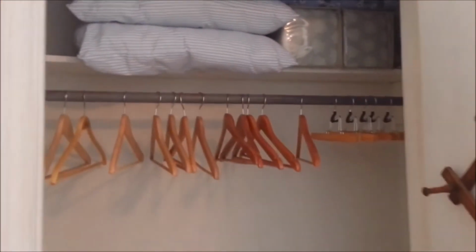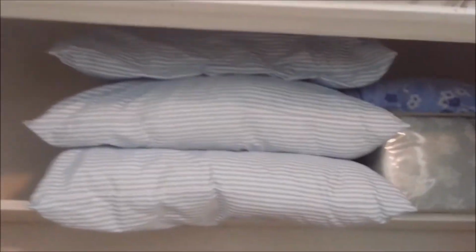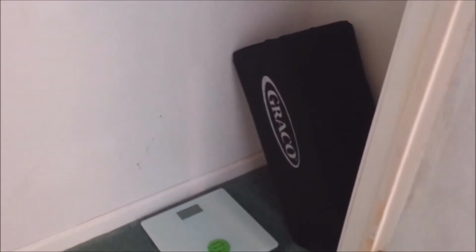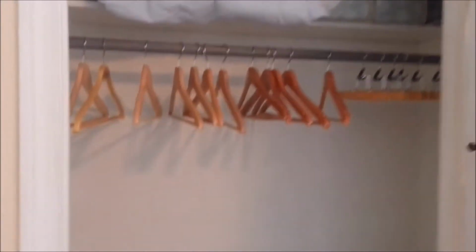Inside the cabinet in my guest room, extra pillows, just $3 pillows from Walmart, extra bedding, and just make sure you keep everything wood, I think, because it just looks very professional and nice, and it's actually inexpensive when you look at it. And plastic hangers just look ugly. I have a pack and play right there. So that is my guest room closet. This is actually my eBay closet that I've showed before.